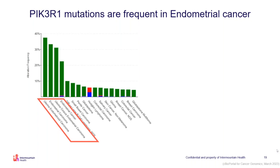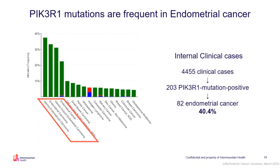within these cancers. And we were really interested, since we at Intermountain see a lot of endometrial cancer patients ourselves, so we queried the number of PIK3R1 mutations we have detected in our patients, and how many of those were endometrial cancer cases. We found a pretty consistent number: about 40% of our PIK3R1 mutated cases are indeed endometrial cancers. So it's really interesting to see that not only is this established in the field, but we also see it mirrored within our internal clinical cases as well.